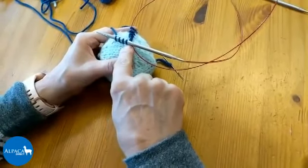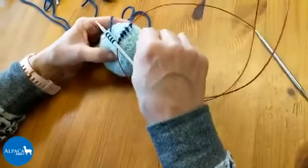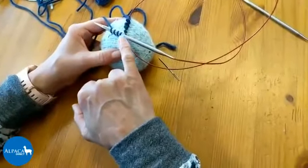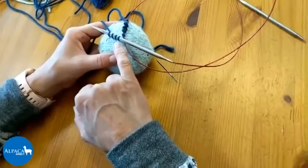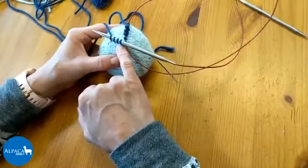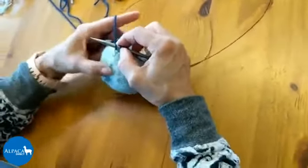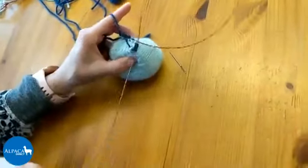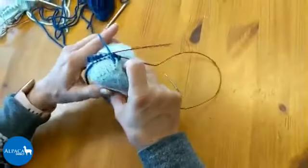Also, another trick, I don't know if you guys do this or not, you can let me know if you do. Another trick I've tried before is I use a smaller needle for the pickup than I would actually knit with, because what it does is tightens up that join so it looks even better. So that is another trick that you can do. And then I would pull my cord out again and just let it hang there.